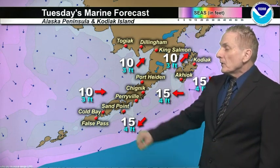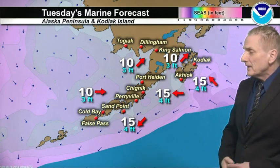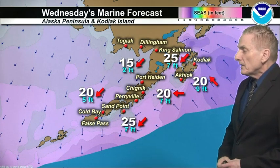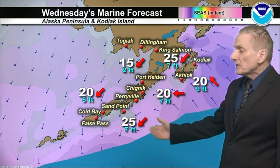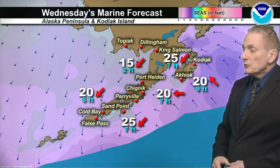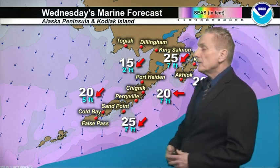Light winds there on the Bering Sea side of the Alaska Peninsula out of the west and turning southwest at 10 for Bristol Bay. It sees just 3 feet. And those become northeast on Wednesday, 15 for Bristol Bay, 20 knots here on the Bering Sea side of the peninsula. Pacific side, northeast 25, 7-foot seas. And up towards Sitkinak, they turn east at 20, southeast 20 here for the east side of Kodiak, Shelikof Strait, northeast 25 knots.